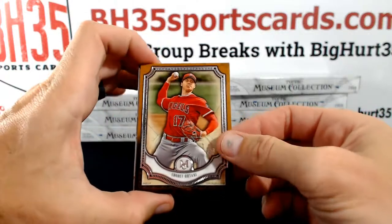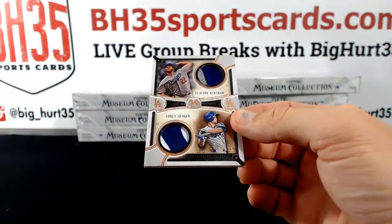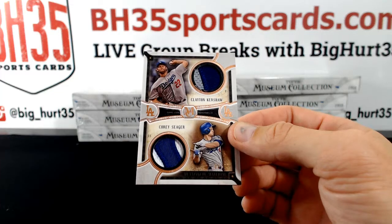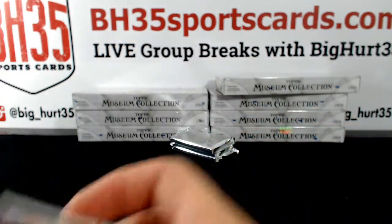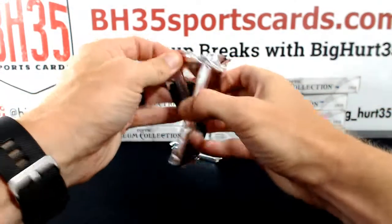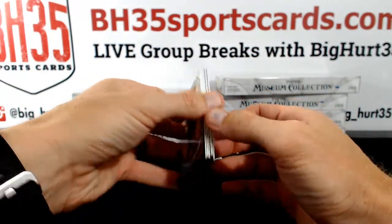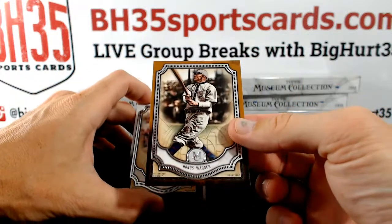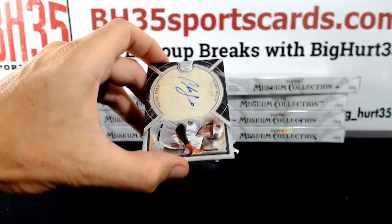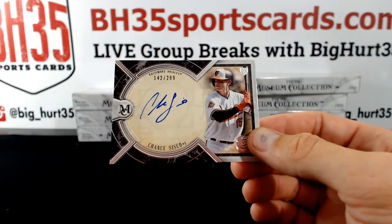Ooh, Ohtani parallel and a dual patch to 35. Clayton Kershaw, Corey Seager, Murph Dog. Honus Wagner. Chance Sisco to 299. Tiger 4508 with the Orioles.